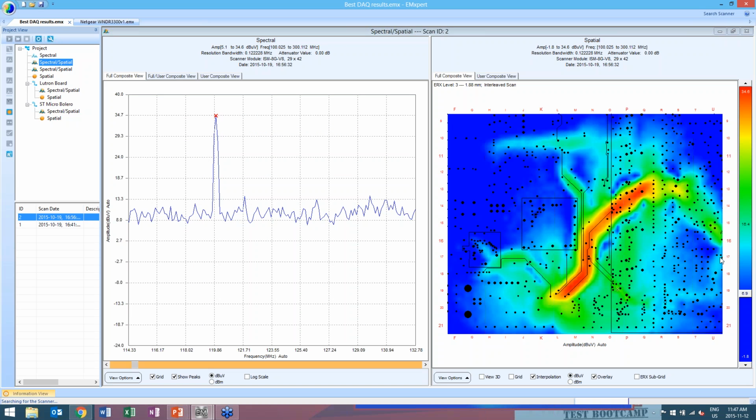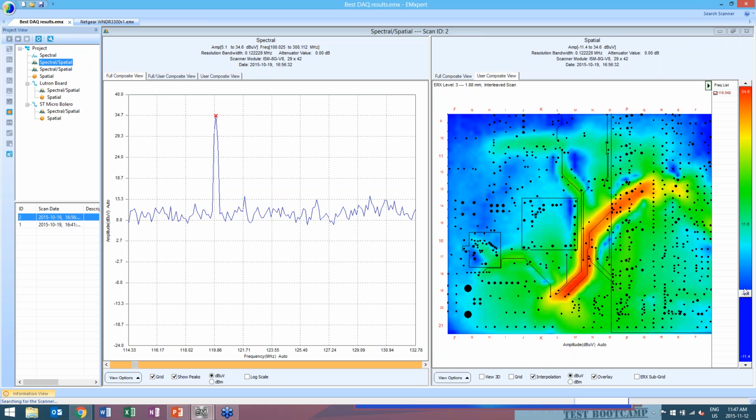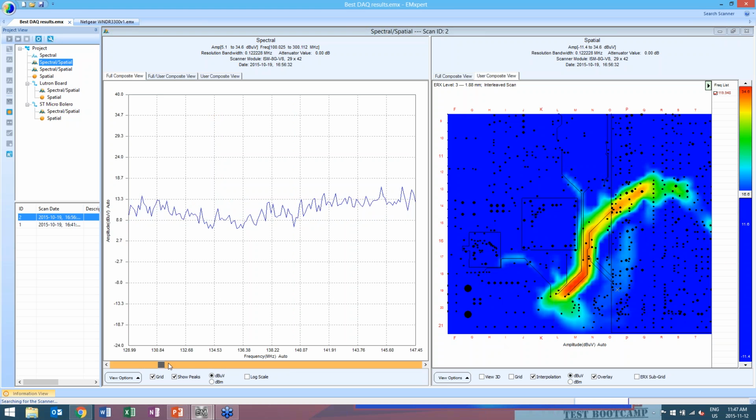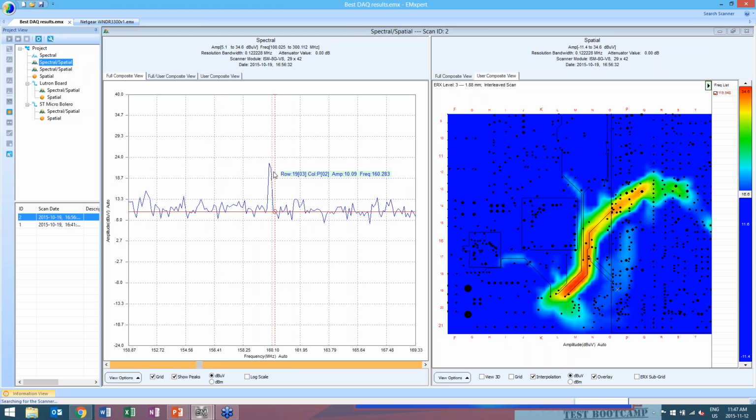By putting a small X on the board, I can actually identify not just the entire spatial distribution of all combined frequencies, but I can isolate just that single frequency. Changing the scale allows me to focus in on the specific features that I'm interested in. So as I go around to the other harmonics in this board, I can see if they're all related.